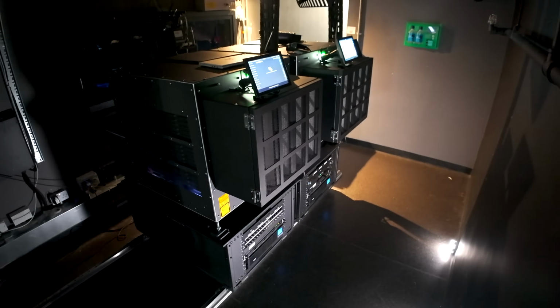No doubt, this sound system is truly impressive. Now let's hear what Yuri has to say about the Dolby Vision projection system.